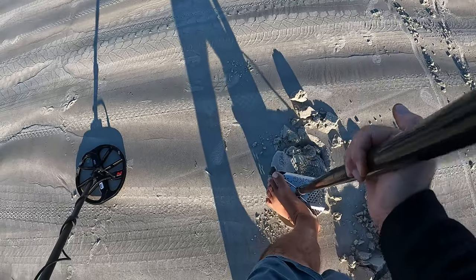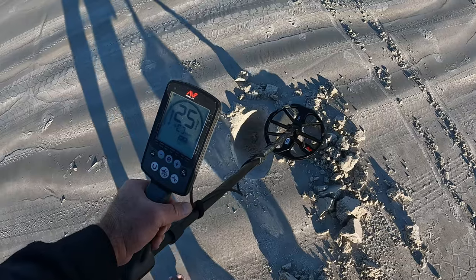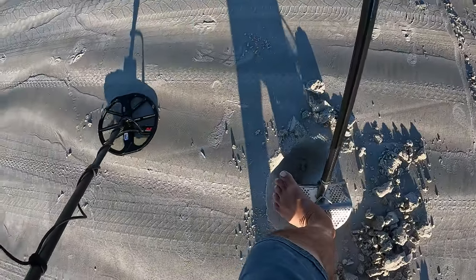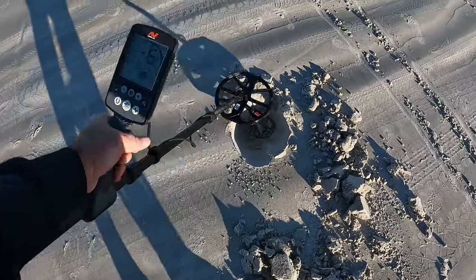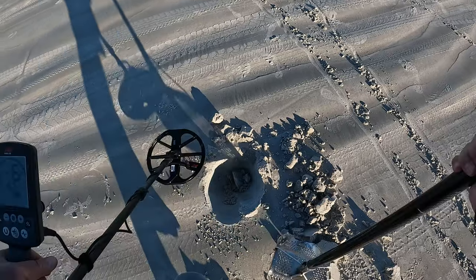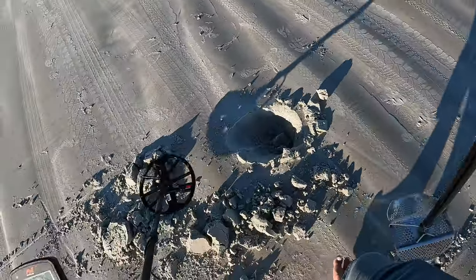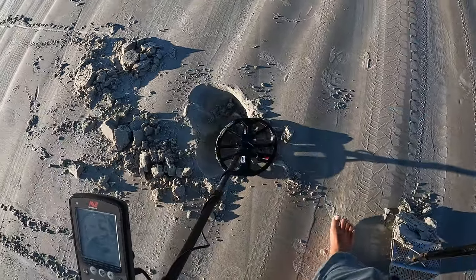Signal dropped down, but I think it's just down in here a little further. More on this side, right here. Hey, I got cobweb all over me all of a sudden. Okay. Yeah, it's just down right here. Sounds like I felt like I skimmed it.